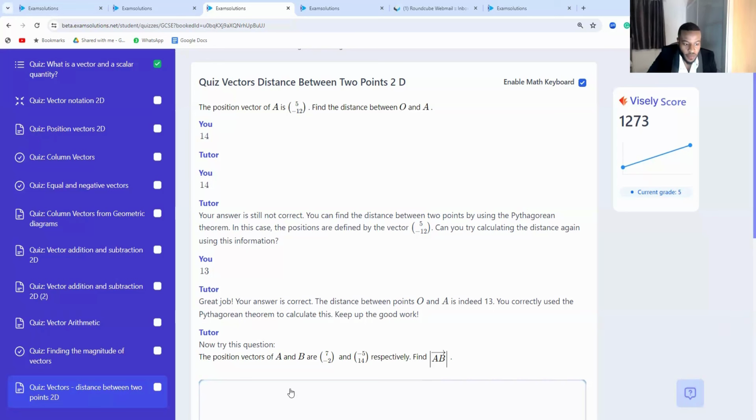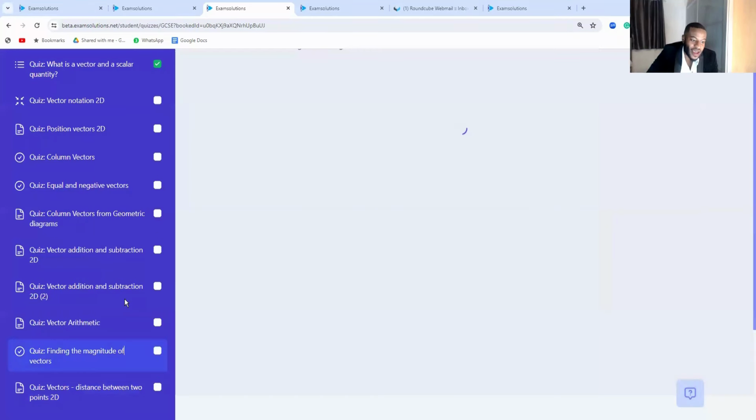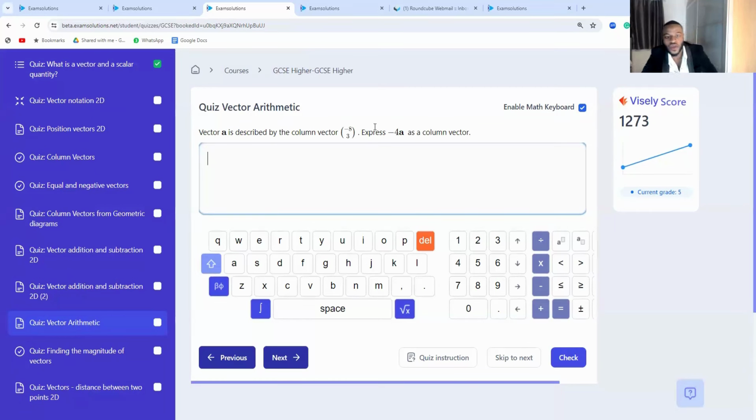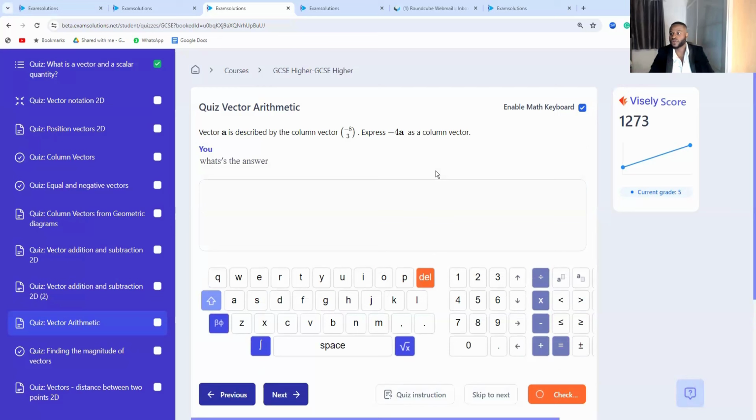Now let's have a look at another example. Here we've been given a vector A, described by the column vector minus 8 and 3, and we've been asked to express minus 4A as a column vector. So imagine I had no idea and just got frustrated, and I just say, what's the answer? Just tell me the answer.